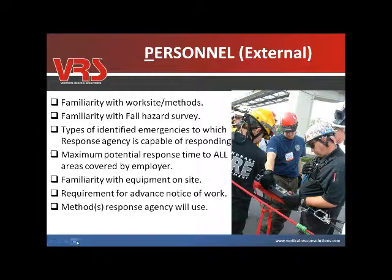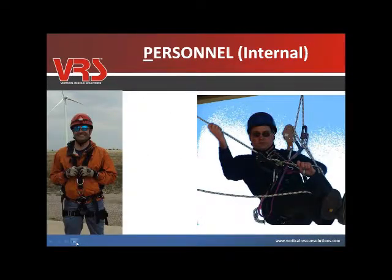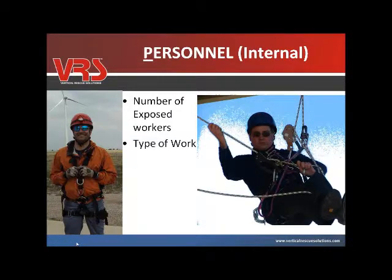As an employer, it really is ultimately your responsibility to ensure that your employees are well taken care of. And then, how is that emergency services organization going to maintain their ongoing capability? So don't discount 911 as an emergency response capability or as an emergency response plan, but it shouldn't be the entirety of your plan. You should also have internal personnel or internal capability for rescue. In order to accomplish that, you need to know how many exposed workers you might have at any given time. What type of work are they going to be doing? Are they going to be doing work inside of a confined space? Are they going to be doing work at a very high height? Are they going to be at 70 feet?